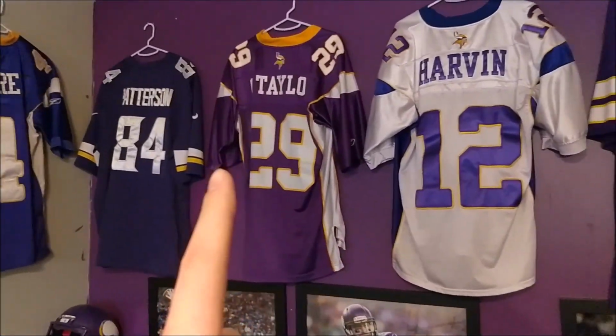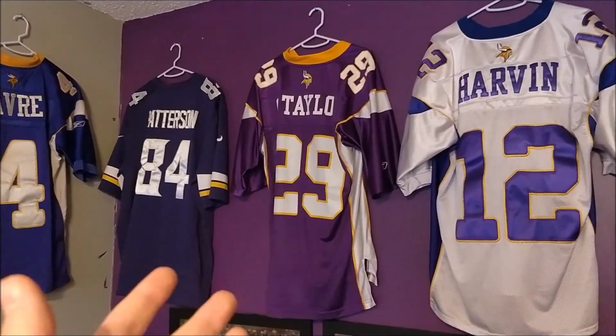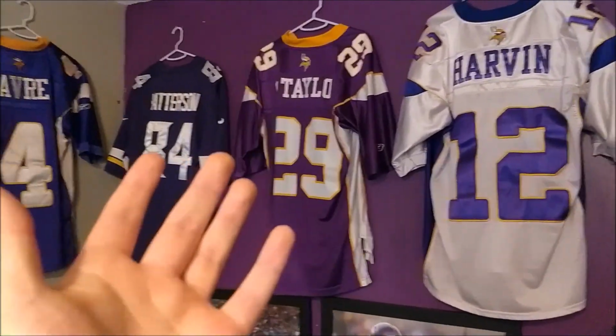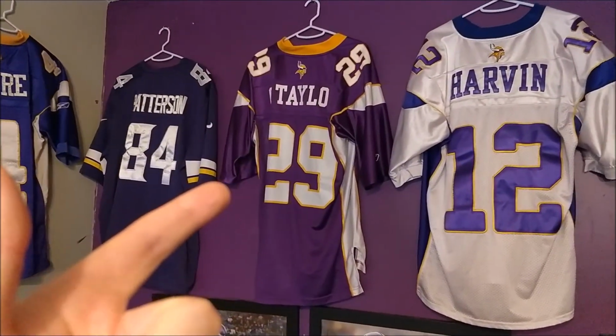Chester Taylor, I also got him at Savers. I think he was a little less, probably around $8 or $9. I couldn't resist. Chester Taylor was an absolute beast back when he played. He made the duo of him and Adrian Peterson one of the best in the league. So Chester Taylor, probably one of my favorites.